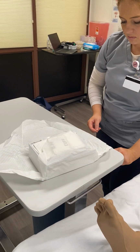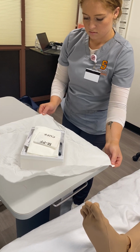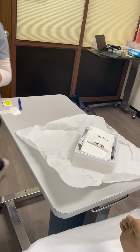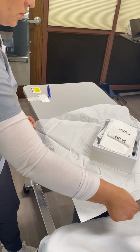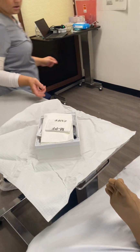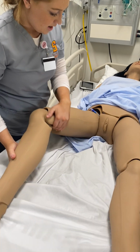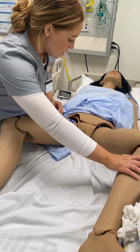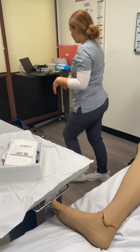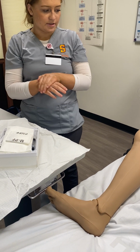Making sure that I'm not reaching over it. Okay. I'm just gonna make sure that I'm only grabbing the outer edge. Okay, and then before I touch my sterile field and put on sterile gloves, I'm gonna have my patient just open their legs a little bit. Okay, and then, are you uncomfortable? No, she's doing okay. So I'm gonna perform hand hygiene again, and then we'll go ahead and put sterile gloves on.